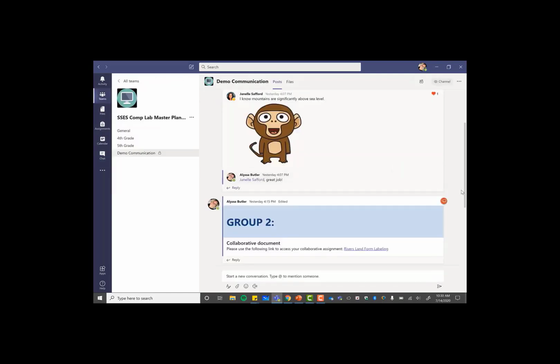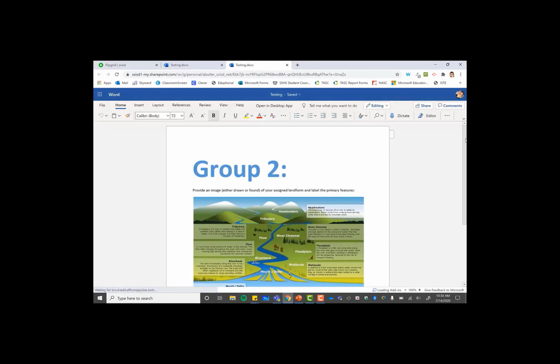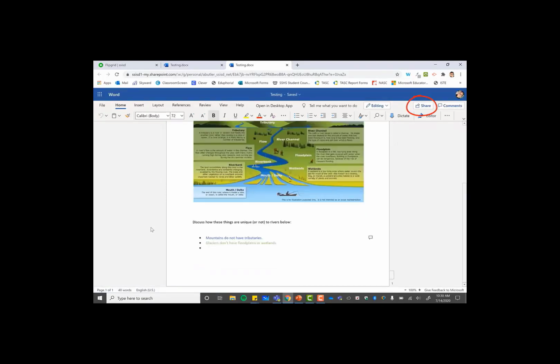In addition to that, you can create a hyperdoc where students work collaboratively together. Putting that link directly in Teams means that all students will be working in the same document. This is a Microsoft Word document that's been saved to OneDrive. By getting a share link in the upper right-hand corner, you're able to provide all students the same Word document to work collaboratively. I encourage you to have students choose a color to respond in so that it's easier to keep track of. Student 1 responded in blue, Student 2 responded in green.